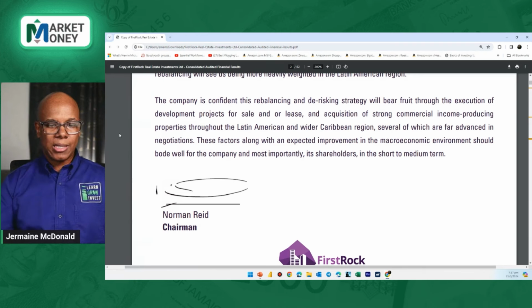So the main thing that we're getting from this is impacted by interest rates, impacted by the environment. And when I did a quick comparison of the other real estate companies, real estate stocks, and how they were performing, this was notable enough that I wanted to do a review on it. And of course, it's interesting to see how the other real estate stocks perform, how they're able to weather the storm, whether or not the challenges that impacted FIRSTROCK will impact them as well.